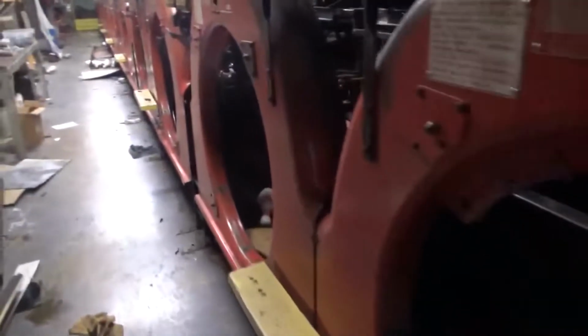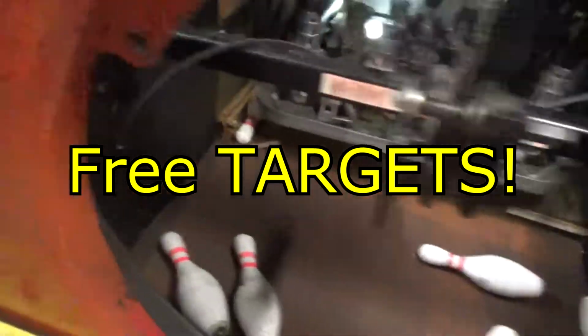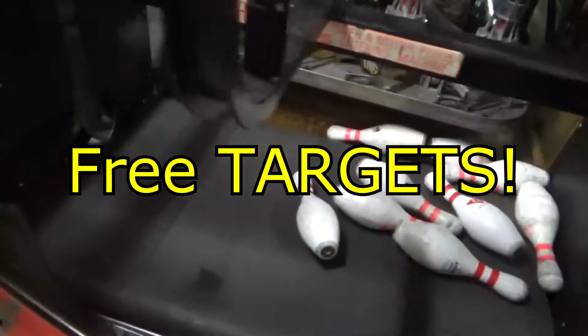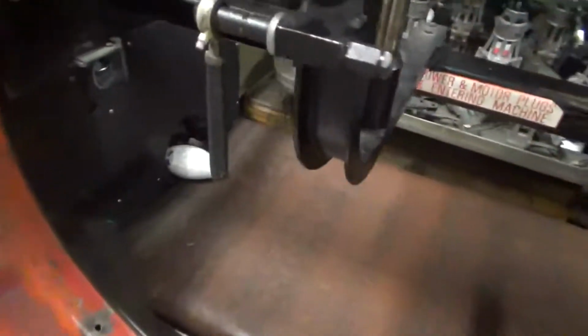Now, this is not mine, but I have made arrangements that I get all the bowling pins. So all the bowling pins inside these machines, I take those, and I think the guy said I could take equipment from these if he doesn't take it all, but I won't have time. I just don't have the time. But tons and tons of bowling pins.